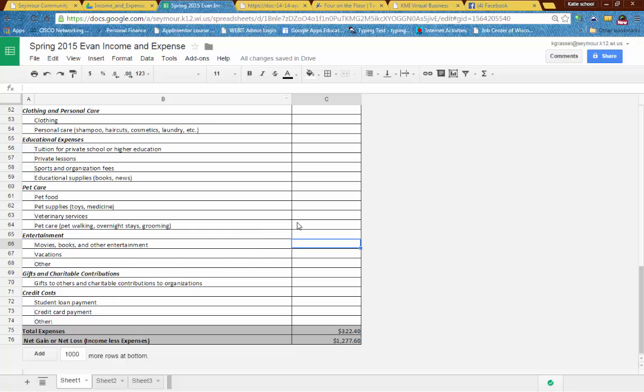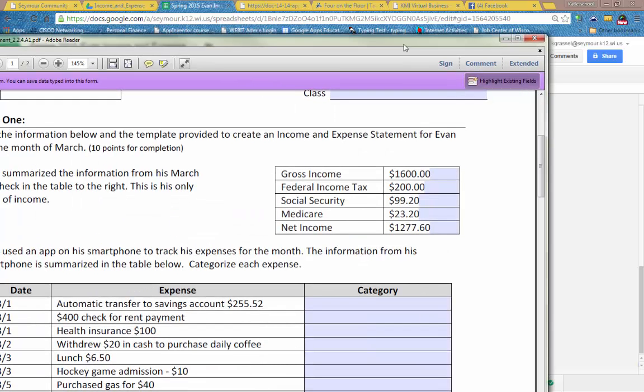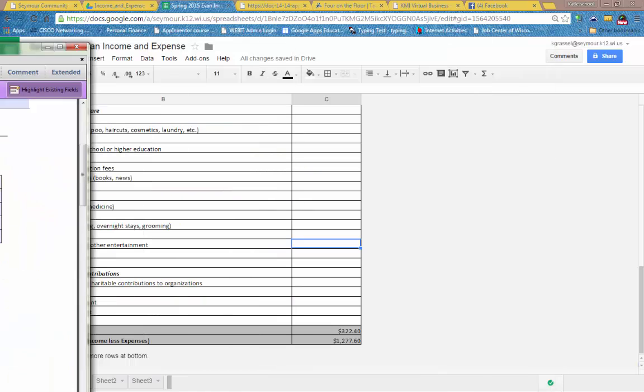You do need to turn in this Google Sheet to me using Google Classroom. And then this document will need to be printed out, and you're going to need to fill this in and turn it in to me as well. Good luck and have fun.